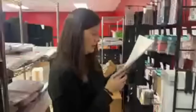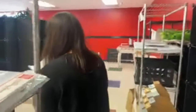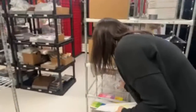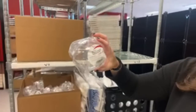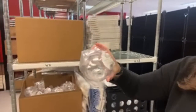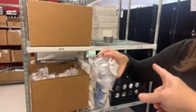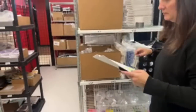Then we have, let's see, I did that one. Let's go right here and turn them back around. This is the 100 millimeter plastic hanging ball ornament. We showed the other sizes too. And that's the one that you can use with the little snow. You can put the little pastry bag snow in it, or other things too.